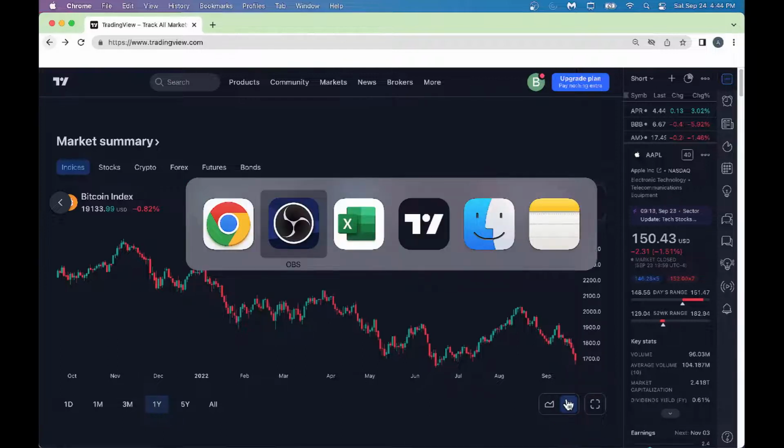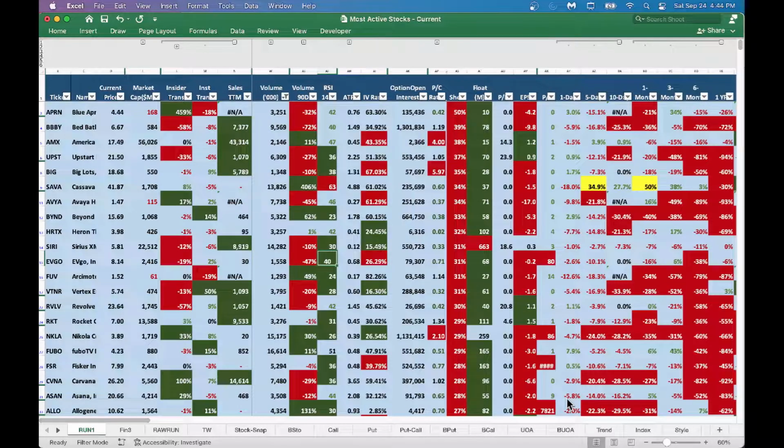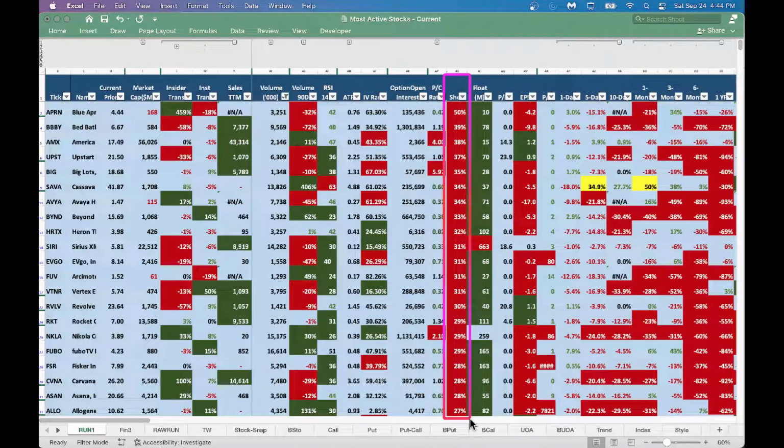And now let's go back here and go into our spreadsheet. Look, we got here a spreadsheet, and we got here short ratio here. This is short float. All these stocks have got very high short float, as you can see here. Start with Blue Apron, APRN, and very high short ratio. I filtered by volume here. The volume here, more than 1 million shares traded.